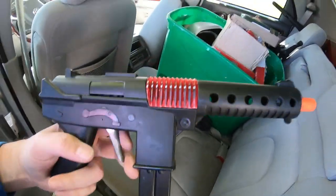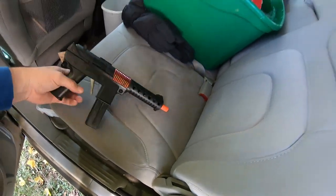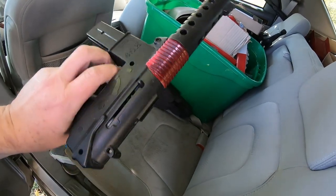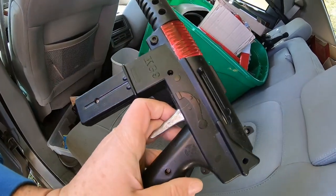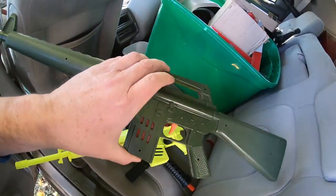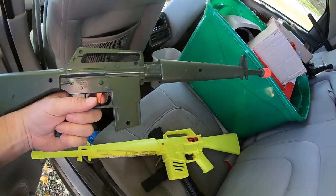I think this is one of those that used to probably have sparks in this part, and probably went zzz, zzz, zzz. Does not currently work. But it's neat looking. Couple more toy guns. There you go.